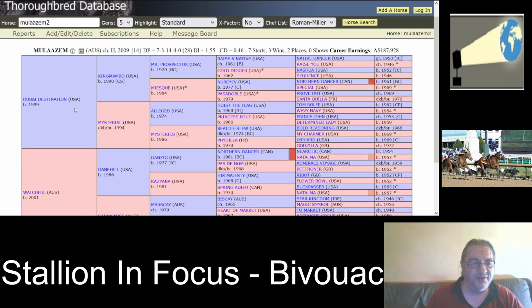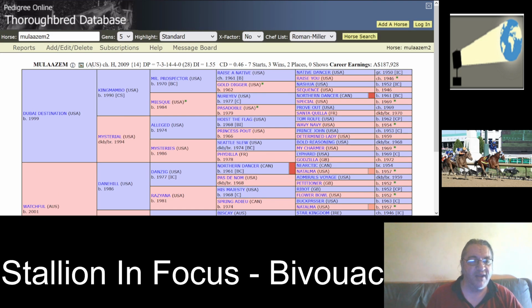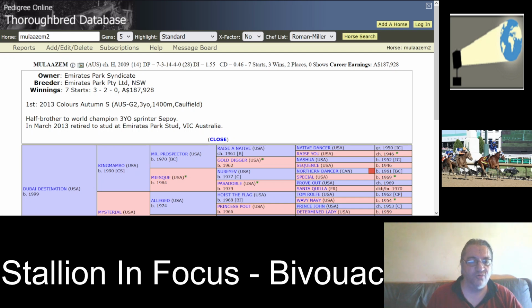Muller's M is another one we need to touch on. Foaled in 2009. This one sired by Dubai Destination. Also out of Watchful. So this is a half brother to Sepoy. Out of the first two in 5 of his 7 starts, winning $187,928 Australian dollars. Muller's M1, the Group 2 Autumn Stakes at Caulfield of 2013. This one I could not find a record of him selling, although I didn't look at BreedNet or any stats like that, because he was quite a minor part in the pedigree, because we've not finished yet, have we?